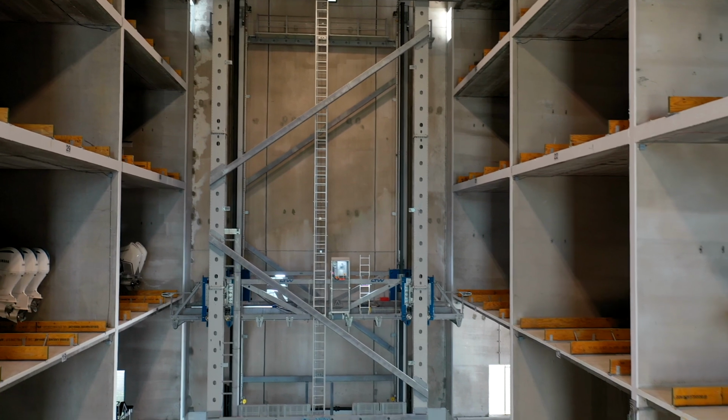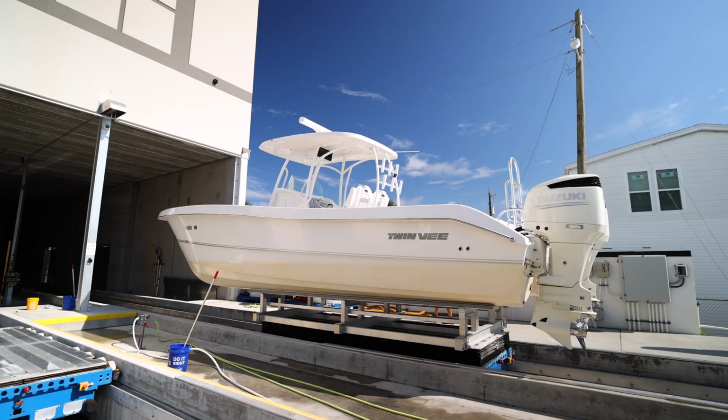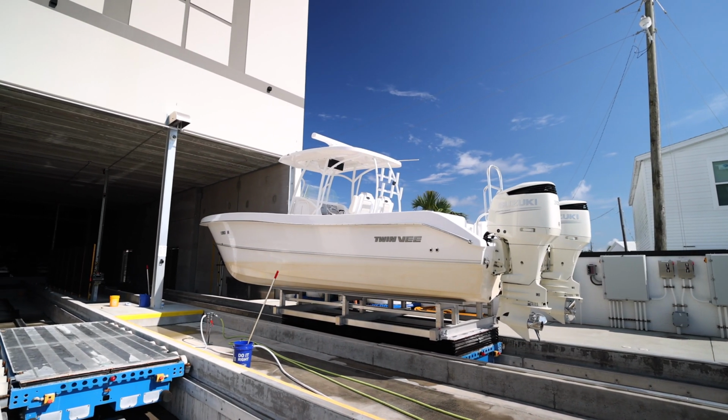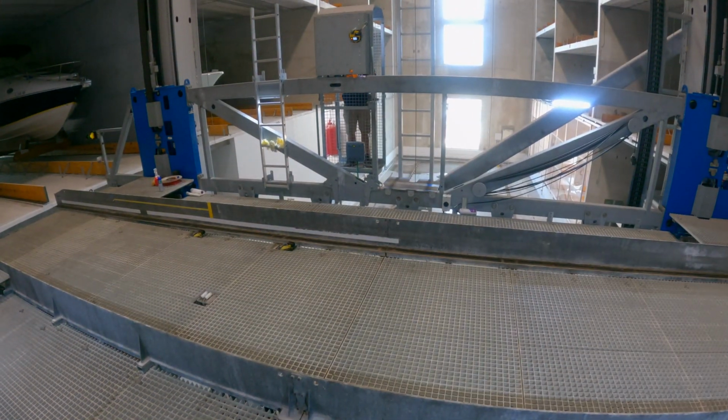What happened because of COVID, when we first opened this marina, we weren't able to get the automation people here from Europe to finish the programming and do the commissioning. We ran it for over 6 months in manual mode. It's very easy to run in manual mode. It runs at 2/3 the speed, but at the end of the day, it's very easy to run, and it's not a problem.